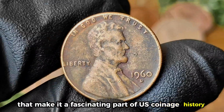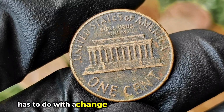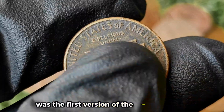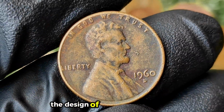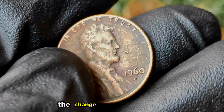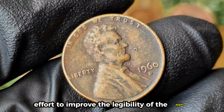U.S. coinage history. The reason for the creation of two different date varieties has to do with a change in the dates used by the U.S. Mint. The large date was the first version of the date produced, and this was struck at the beginning of 1960. Later in the year, the Mint decided to update the design of the date on the coin, leading to the creation of the small date variety. The change in the date design was likely due to the Mint's effort to improve the legibility of the digits.